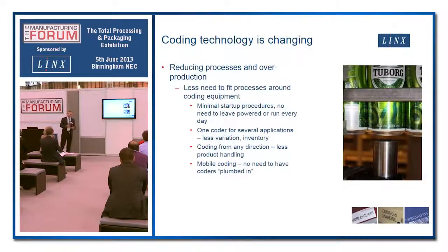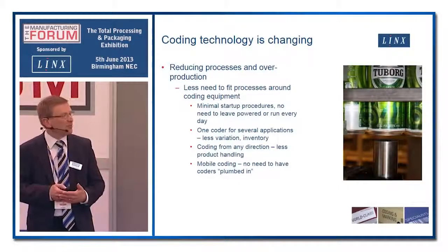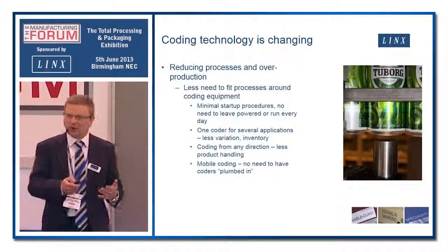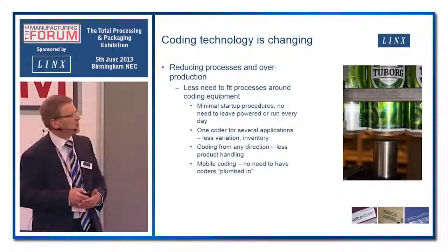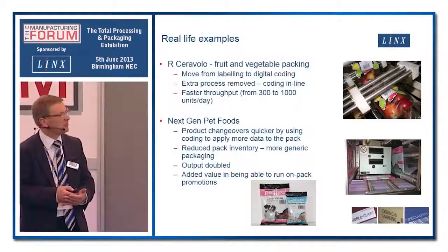So those are some examples of the changes that you'll see around the exhibition hall in coding equipment. I'd just like to give you now some real-life examples that we've seen at least of how customers have benefited from changing their coding equipment.